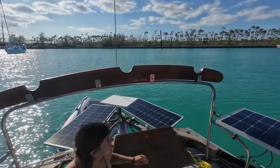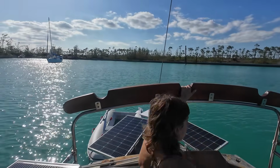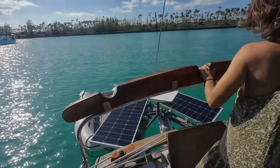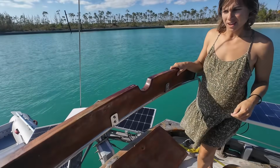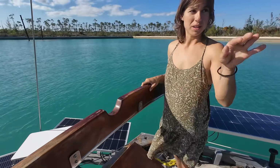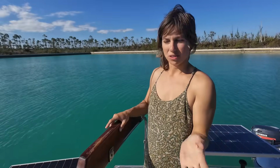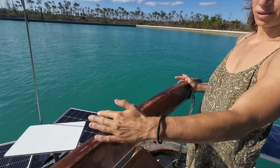And then what's this right behind your head here? This beautiful piece of wood. Yeah, this is the boom cradle. Normally I sling the boom out to the side so the solar panels get full sun. But when I'm not doing that, the boom will just rest in either of these little slots.